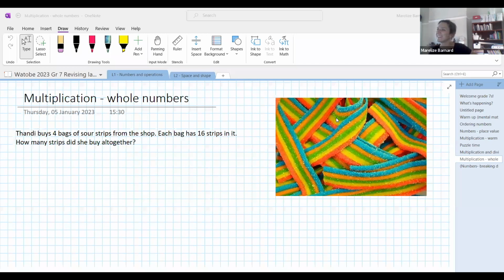So there's 16 in a bag. So you can chow them till your tongue is funny. That happens. Okay, how many strips did you buy all together? Right, so everyone in the class, I want you to think about it for a second and be quick with an answer. I want you to be quick with an explanation as well. So if you have said 64, I want to know how you did that. How did you work that out?